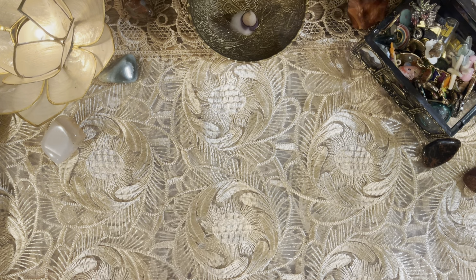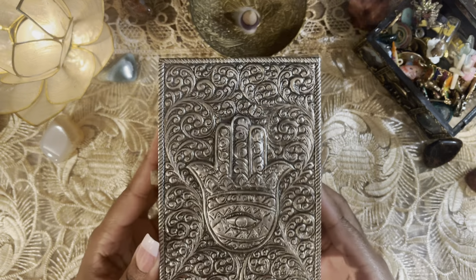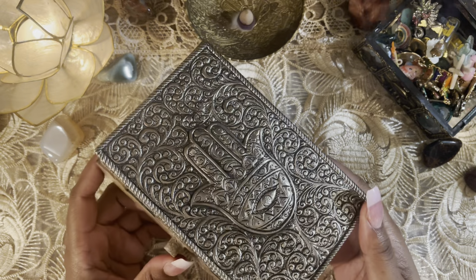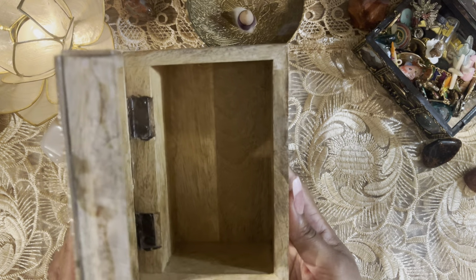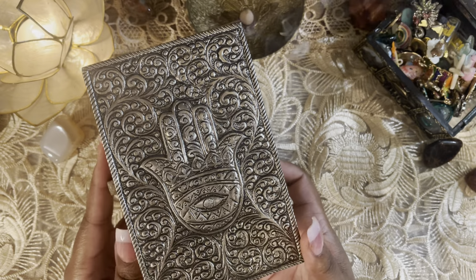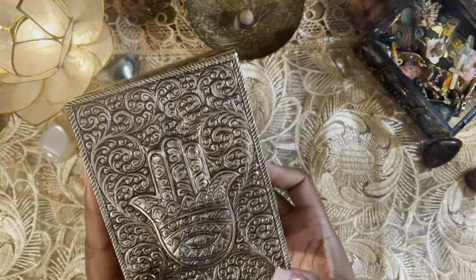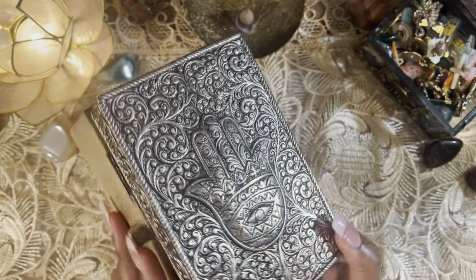And then I also picked up this little box, which I thought was really pretty. I just love the color of it, and it's like a little keepsake box so that you can put whatever you want to put in there. I will probably put some charms, because I've been looking for a new box to store my charms in, and I might do that here. That's really nice. So I got that.